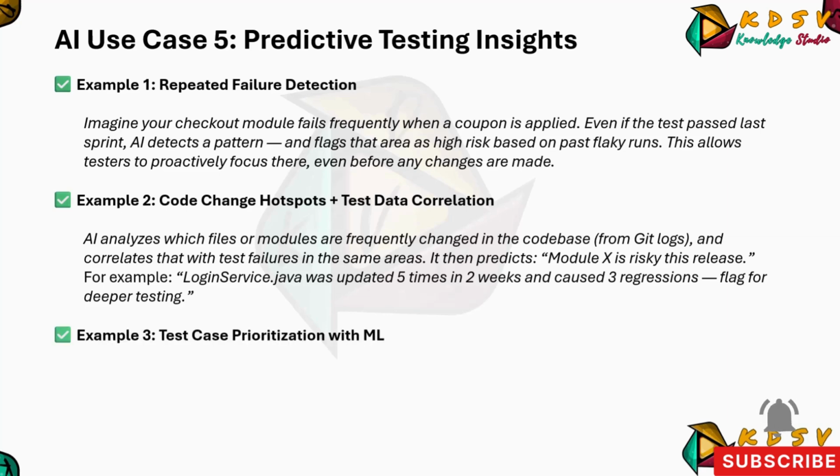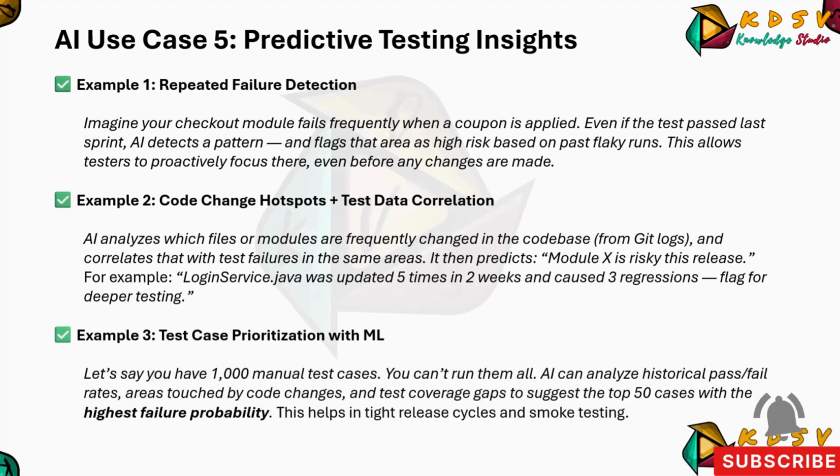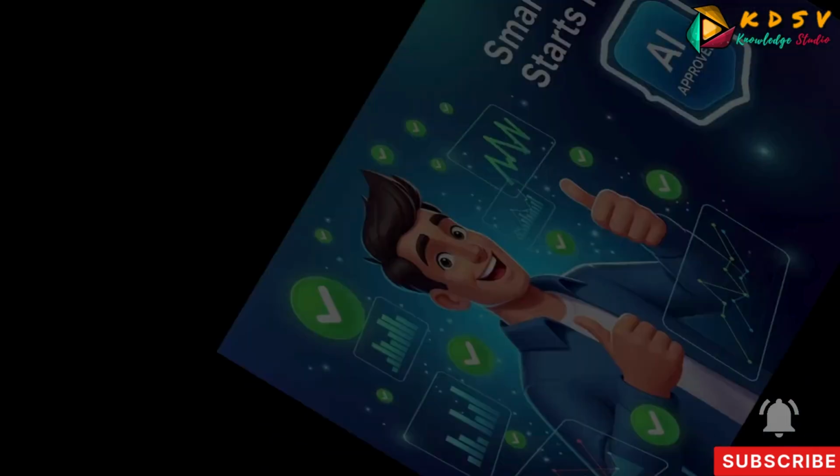Next example, test case prioritization with ML. Let's say you have 1,000 manual test cases. You cannot run them all. AI can analyze historical pass/fail rates, areas touched by the code changes, and test coverage gaps to suggest the top 5 cases with the highest failure probability. This helps in tight release cycles and smoke testing.